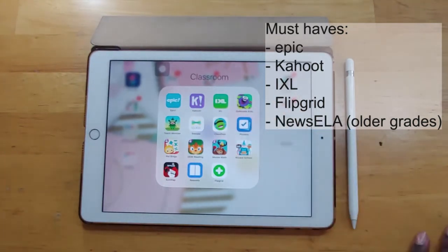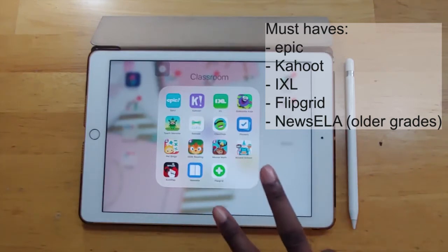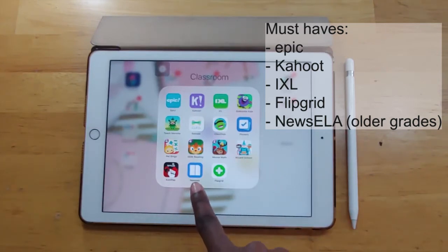Go Noodle is a moving app where students are able to move around and follow a dance, kind of like Just Dance, but more kid related. So I definitely suggest trying out Go Noodle. The last two I really want to point out are Newsela and Flipgrid.